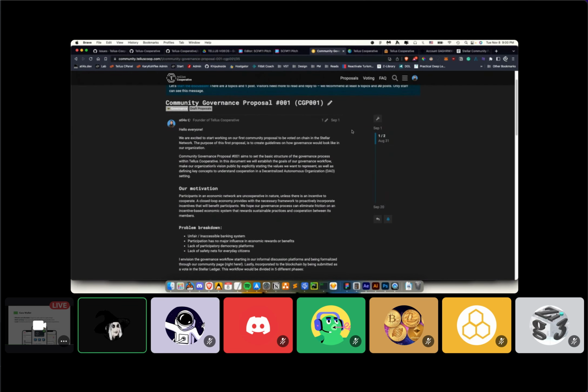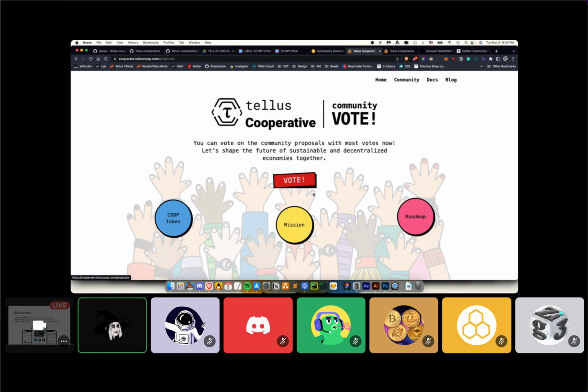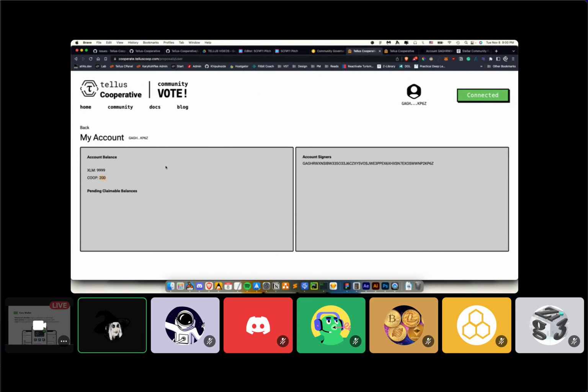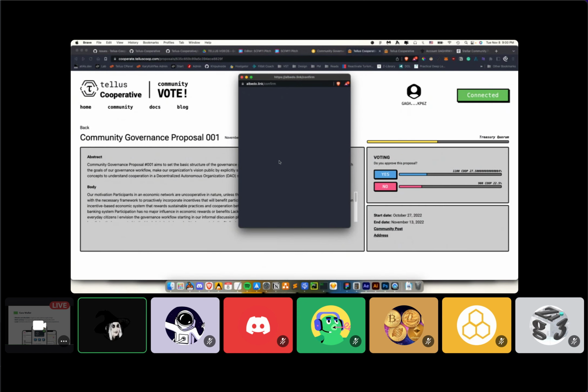Yeah. Our community DAO, which is our first proposal, which we want to push into the blockchain very soon. On our web page, under Cooperate, you can actually participate and try our voting system. I'm currently connected through Albedo. You can see my account. I have 200 co-ops, and from here, I can vote for our first proposal. And this first proposal will use the blockchain, open Albedo, and let us vote on what would be our first law, basically, on how things will work from here on in the future. And that's it. Very fast.